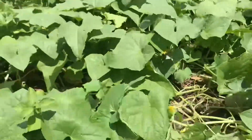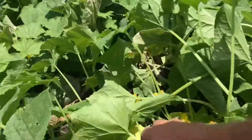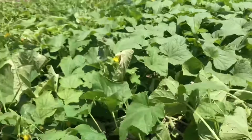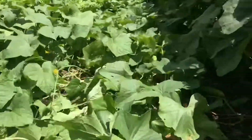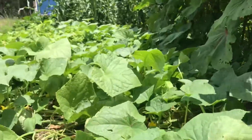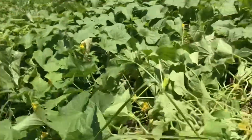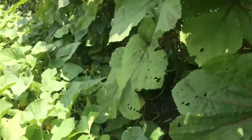So I'm going through, I'm trying to trace the cucumber vines just to the base of the vine, basically where it's coming up out of the ground, because I know they're planted right here in this row. And find where the root comes up and then pull from there and kind of drag it backwards and hope that they just sort themselves out from the cantaloupe as I do.